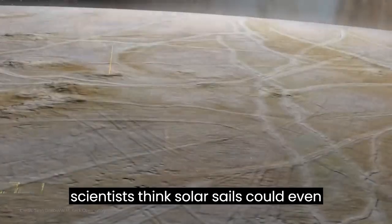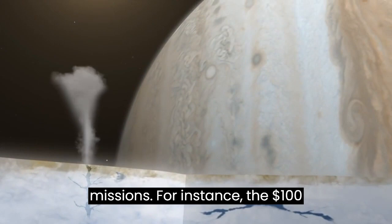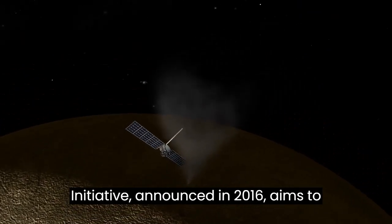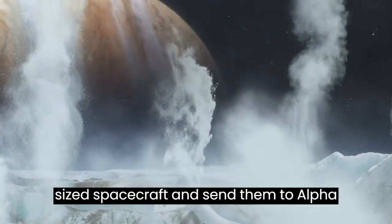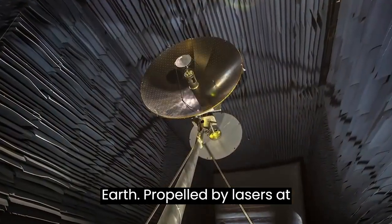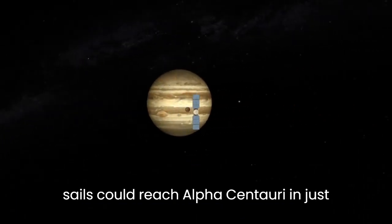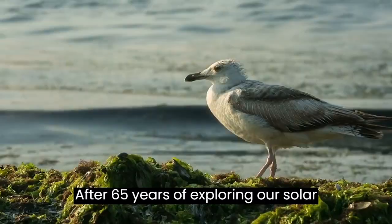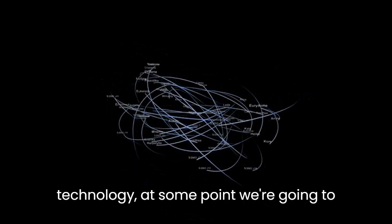Some scientists think solar sails could even propel humanity's first interstellar missions. For instance, the $100 million Breakthrough Starshot initiative, announced in 2016, aims to build a swarm of lightweight microchip-sized spacecraft and send them to Alpha Centauri, the nearest star system to Earth. Propelled by lasers at 20% the speed of light, these light sails could reach Alpha Centauri in just 20 years, within our lifetimes.